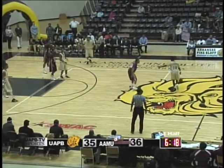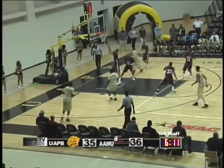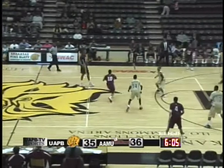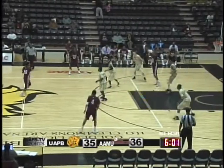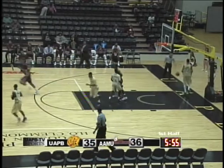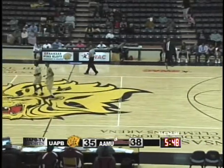A little over 6 minutes remaining. Golden Lions down by one. Driving baseline up and under, and Hammond blows the layup. Would have been a difficult make, but one he can definitely hit right there. Here's West. Goes up strong to the basket and gets it inside, and a 3-point Bulldog lead. West now with 13 in the game.